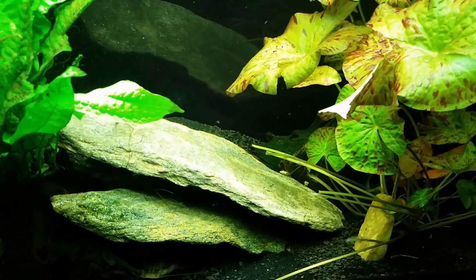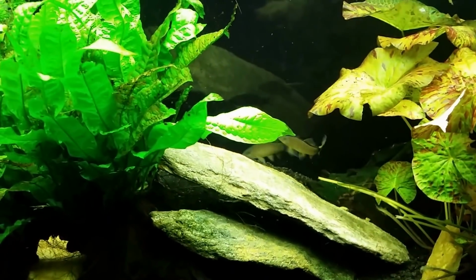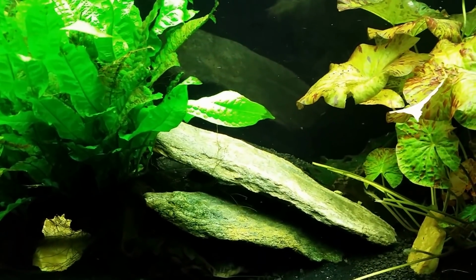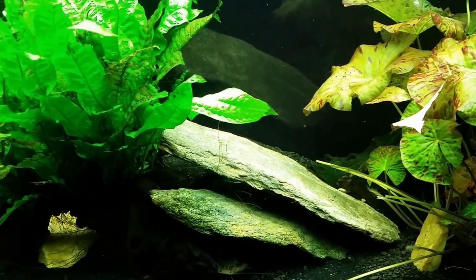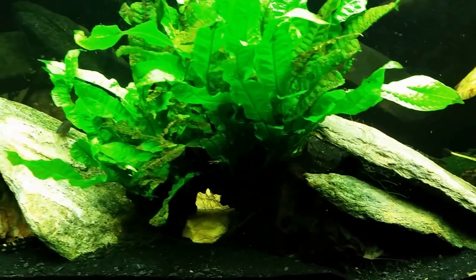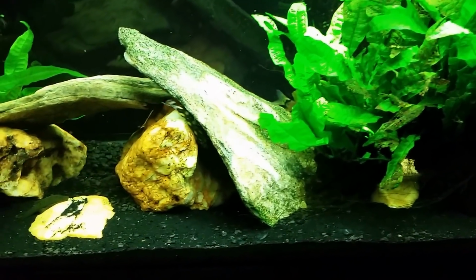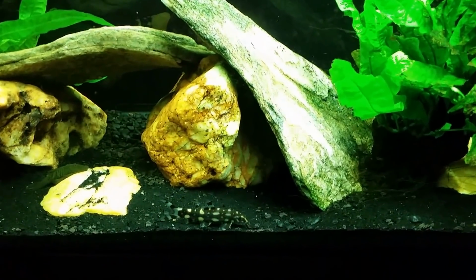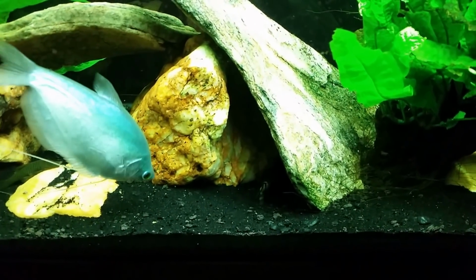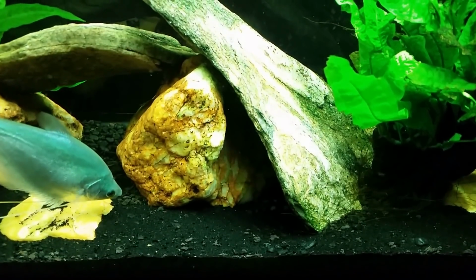He interacts with the other loaches. He interacts with the skunk loaches. He interacts with the Angelicus loach. And it doesn't seem that I need to have a group of the clown loaches for him to be happy. That's always been my experience. My experience has been that loaches don't need other loaches of their own species necessarily. Like this Angelicus is in here by itself, species-wise, but it certainly interacts with the clown, and it interacts with the skunk loaches, and I've never had any problem with it being in here by itself.